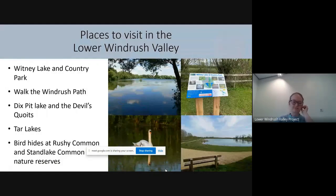So, some places to visit in the Lower Windrush. There'll be people here from across the whole of the TVERC area. Some people will probably be quite familiar with the Lower Windrush already, and for others it might be quite a distance to travel. But here are a few examples of some of the places that you might like to come and see.